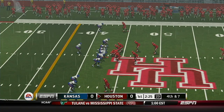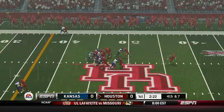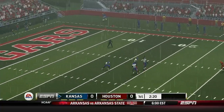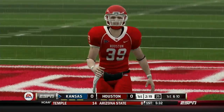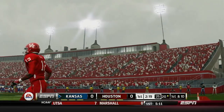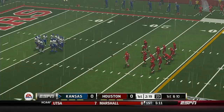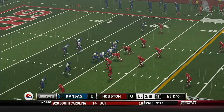He'll try to knock this punt down inside the 20. Little too much leg into that punt. They'll bring it out to the 20. They've got to play with some focus and smarts here. They don't want to make a mistake and suddenly find themselves trailing.